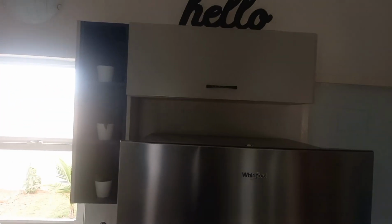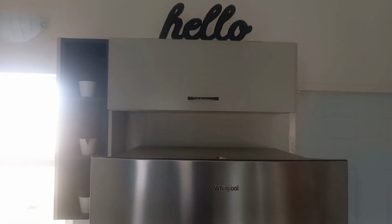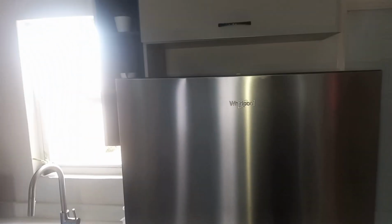Not sure how functional this thing is, so it's kind of dark. Let me turn on the light. How functional is this? Because I'm 6'4" and as you can see I can barely reach it. Don't think the average person can actually use that area. It's not very functional, but this part here is a lot nicer. You can put in nice little plants and stuff.